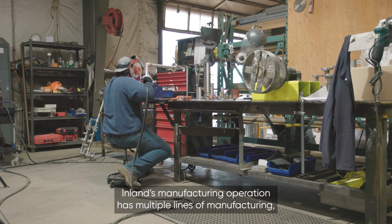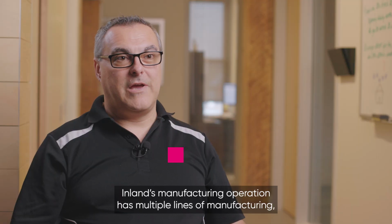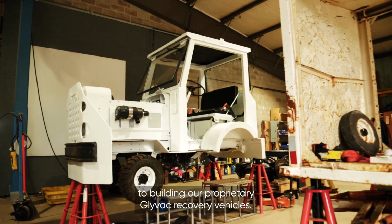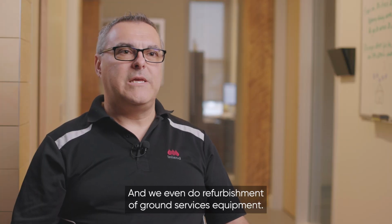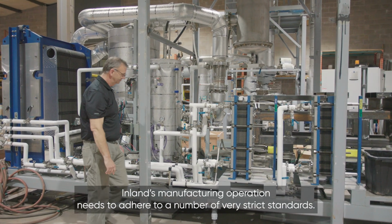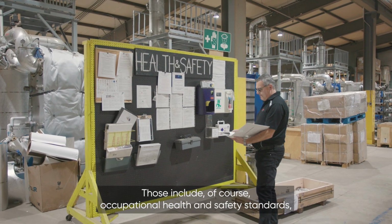Inland's manufacturing operation has multiple lines of manufacturing, and they handle everything from building the components of our recycling plants to building our proprietary Glyvac recovery vehicles. And we even do refurbishment of ground services equipment. Inland's manufacturing operation needs to adhere to a number of very strict standards. Those include, of course, occupational health and safety standards.